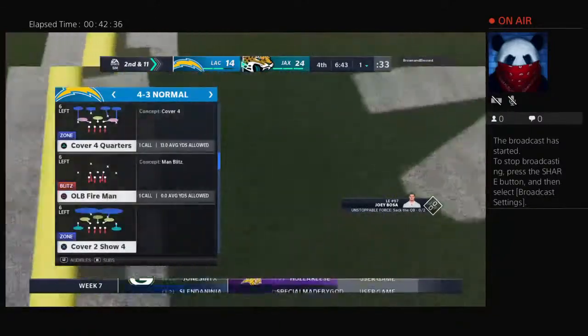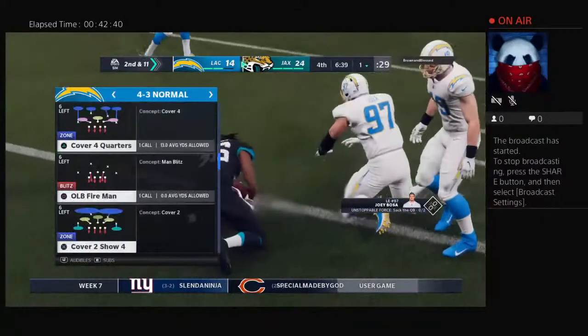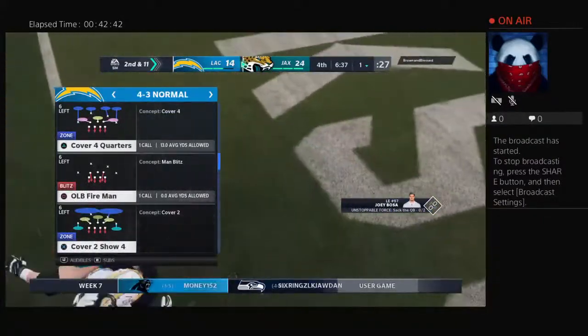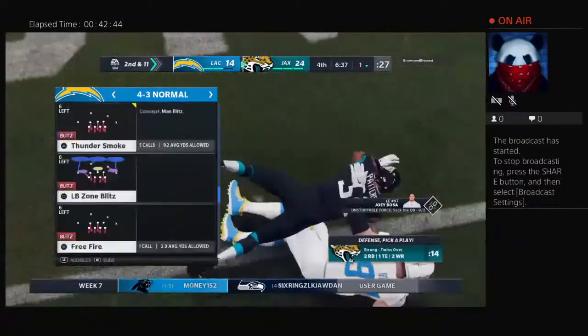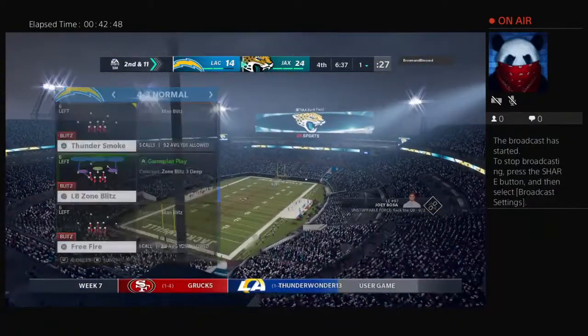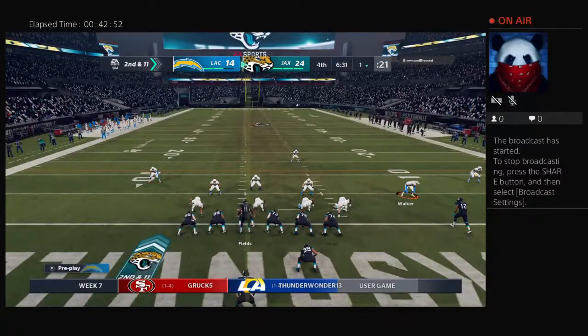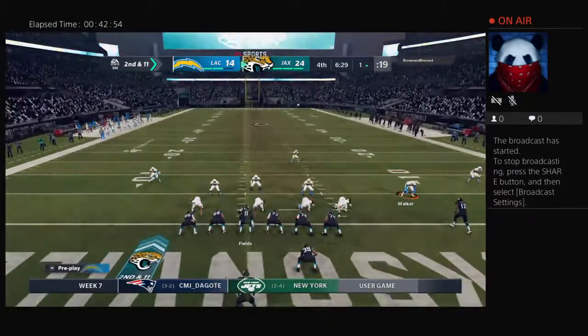He'll lose a yard there, and it's 2nd and 11. After the loss to start out, here's 2nd and 11. We got to get to the ball, team. We got to get to the ball. Let's keep moving.